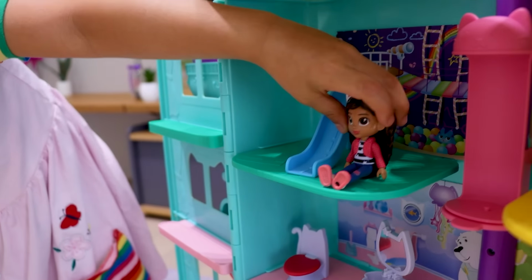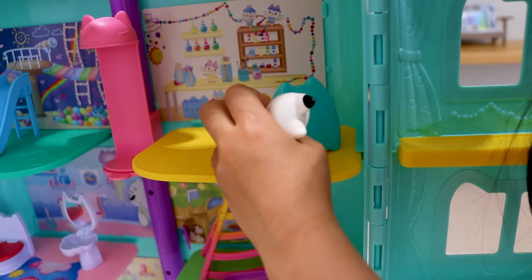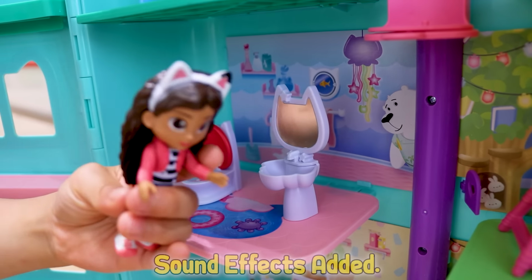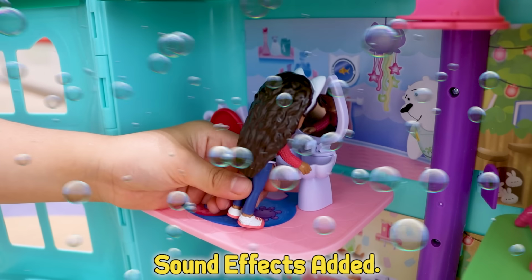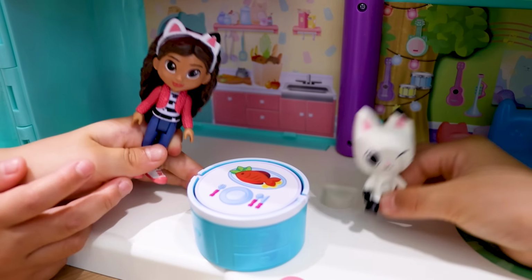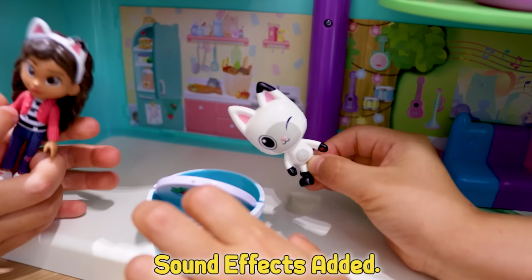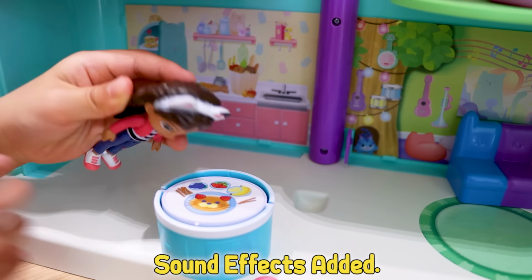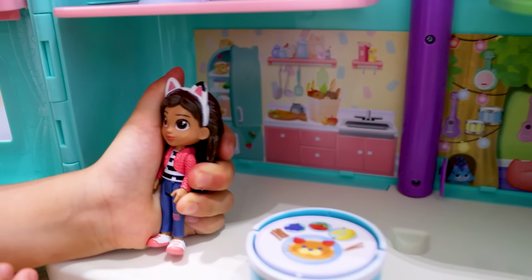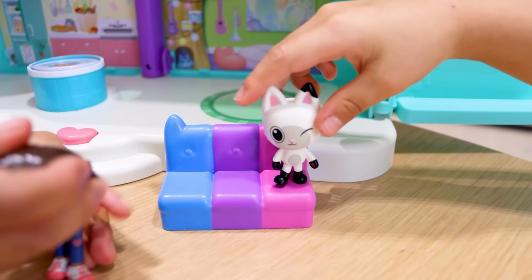Whee! Hi, Pandy Paws. Do you want to paint? Yeah. Done. Wow, Peony Paws, that's perfect. Thank you. Let's go wash hands. Now let's eat some fish. Hey, let's eat. Good idea. I'll wait after you. Yum, yum, yum. Thanks. This is delicious. You're welcome. It's so yummy. Let's go sit on the couch until we're ready. Let's sit.